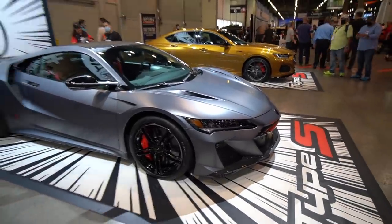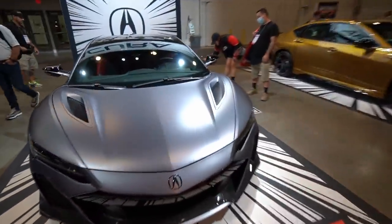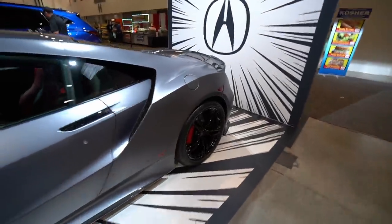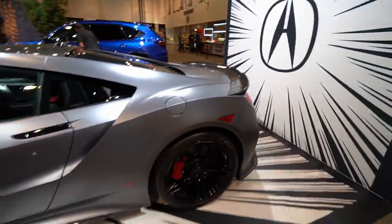I'm a huge fan of this car. Of course, the classic is unbeatable, but this car looks so amazing. And obviously the hybrid technology makes it so fast too. I think the only complaint I had about it back when I got to drive one was the infotainment display was kind of like from a cheaper version Acura, just kind of thrown in there. Other than that, man, this car looks super aggressive.